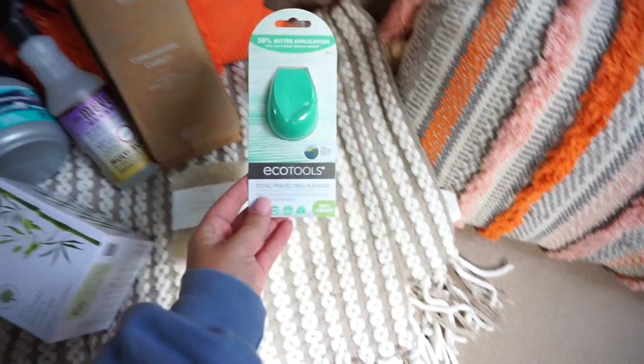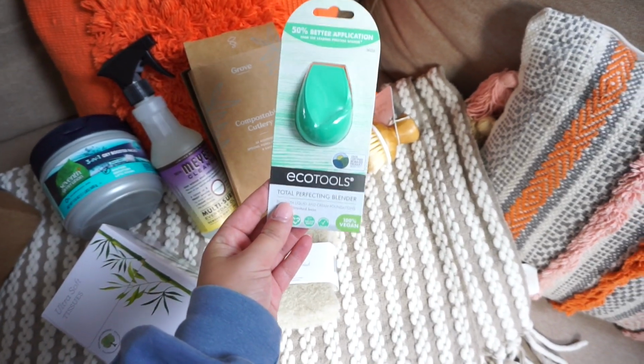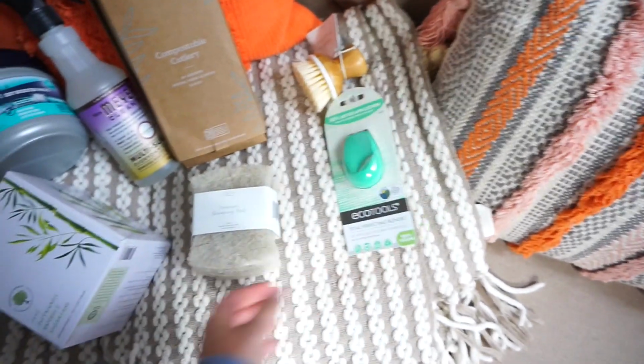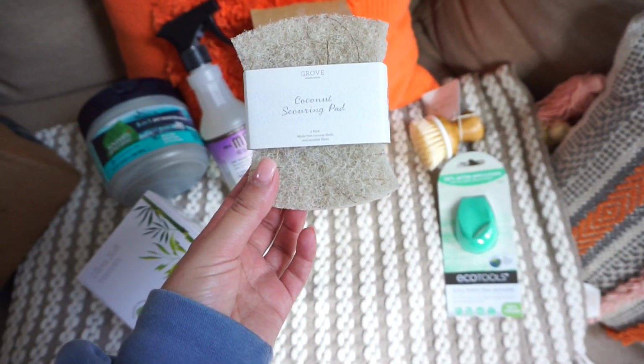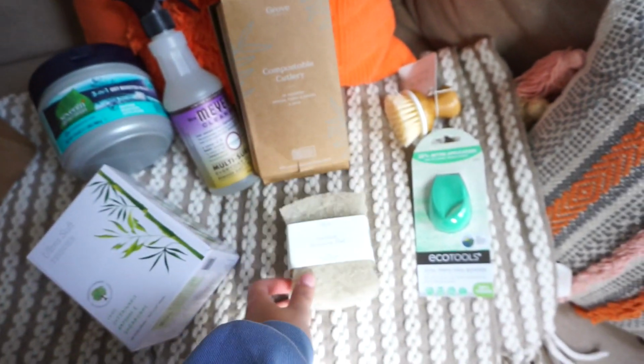Also, I have this from Eco Tools. It's a total perfecting blender, 100% vegan, and it's just a makeup sponge, so I wanted to try this out. I've never tried it before. We got coconut scoring pads. So this is a 2-pack and it's made from coconut shells and recycled fibers. Thought that was pretty cool.